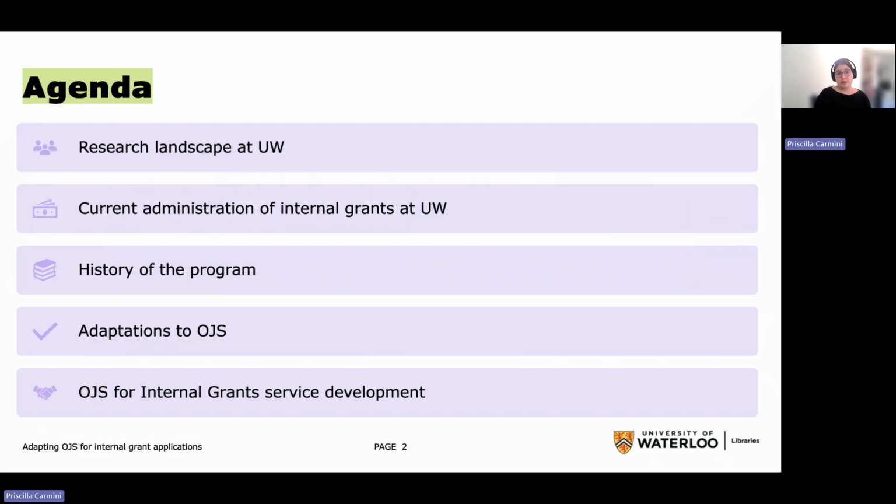I'll briefly just start by sharing a bit of an agenda for today. We're just going to chat a little bit about the research landscape at University of Waterloo, which I'll now refer to as UW, the current administration of internal grants at UW, the history of the grant program in OJS, some adaptations that we made to OJS, and OJS for internal grants service development as well.